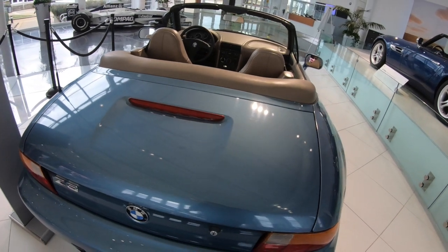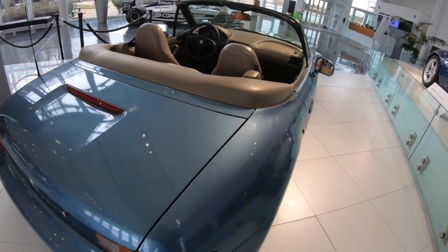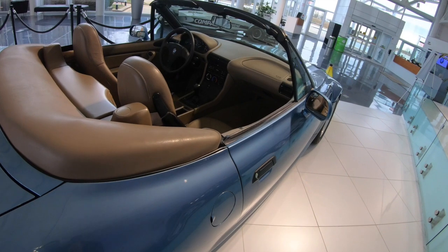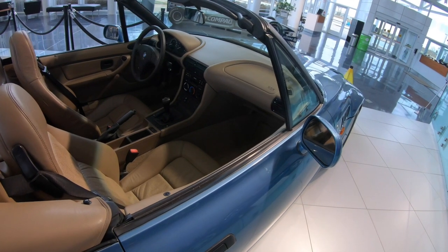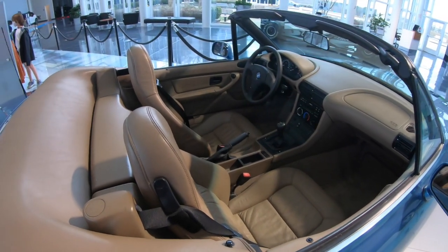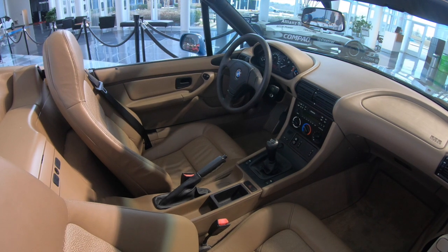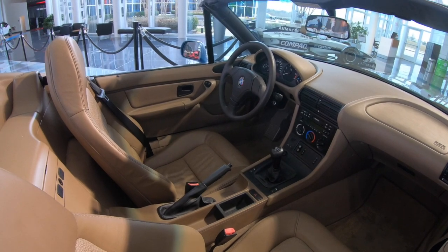In 1999, the entry-level model, the 1.9 Roadster, was replaced by the 2.3 Roadster, and the 4-cylinder engine that came equipped in the 1.9 Roadster was replaced by a 2.5 liter, 170 horsepower inline 6 engine, and that ended up being the entry-level base engine model starting in 1999. And then also in 1999, the rear fenders were made wider to accommodate a wider rear track.